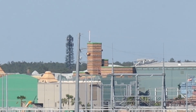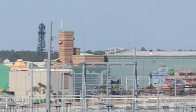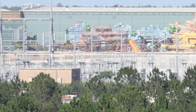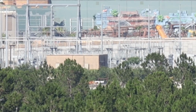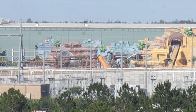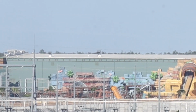You can see Mount Beanpole right there. A lot of details added there. As we keep panning over, we can see Donkey Kong. And it looks amazing. It's very bright on the site. Golden hour is in full effect right now. But yeah, Donkey Kong's not testing right now. I don't know if it'll test today. I'm hoping it will though, because I need daytime footage. But you can really see it at a good angle over here.